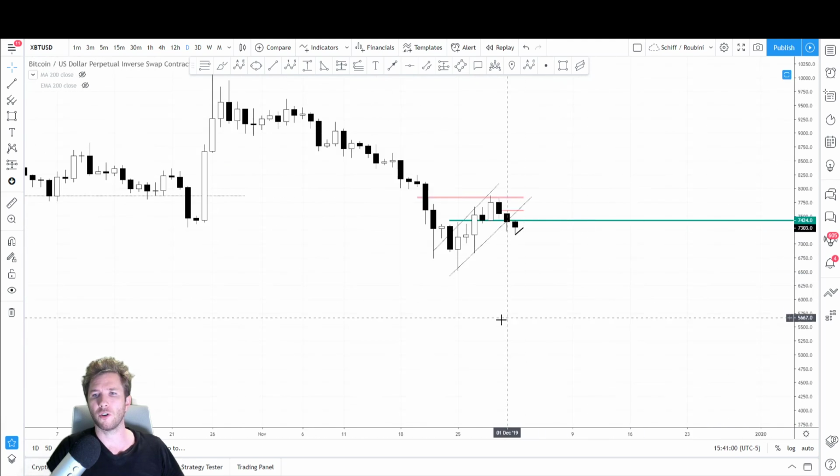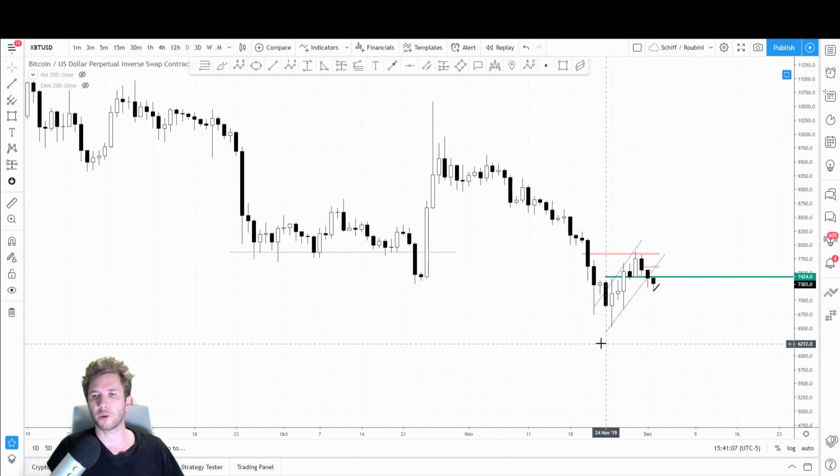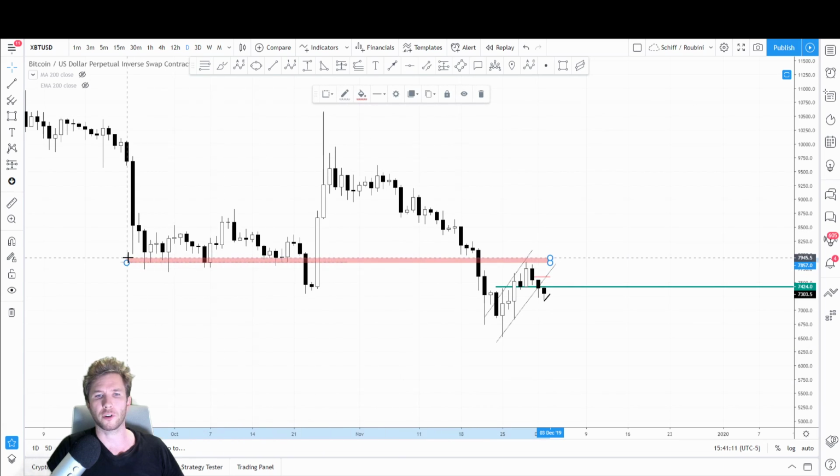On the last video, a lot of people were talking about how bullish this was, how we're going to break out. We've got this inverse. This is a classic bear flag. That's what I was seeing it as. And we had this bearish order block up here. I was hoping for a little bit higher at 7,900. We ended up getting to 7,850.